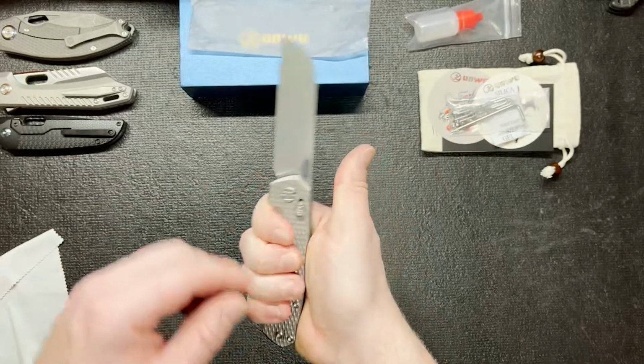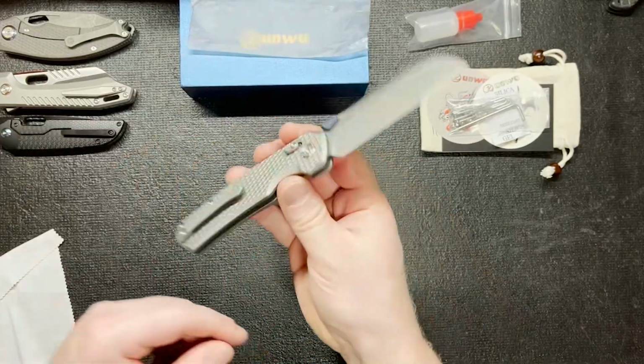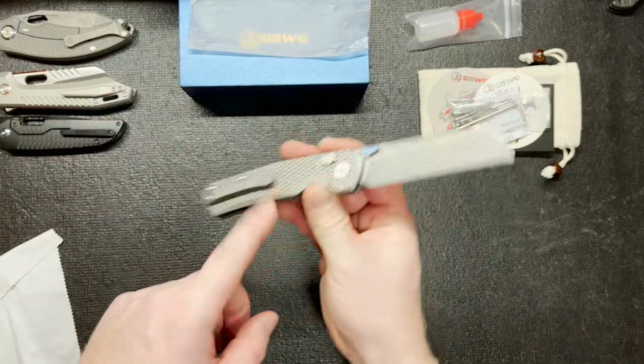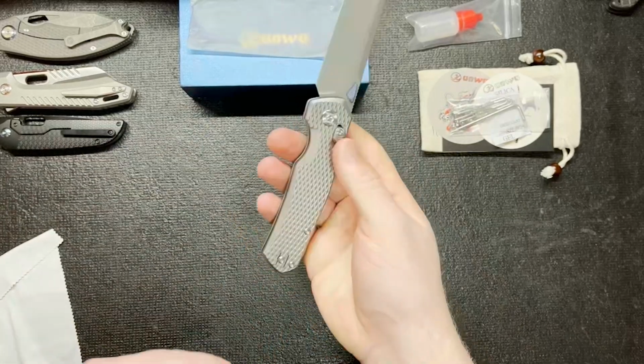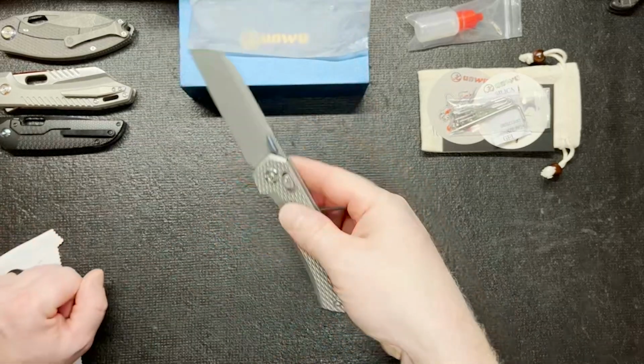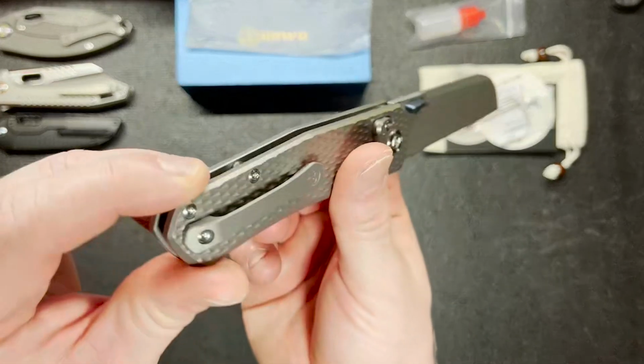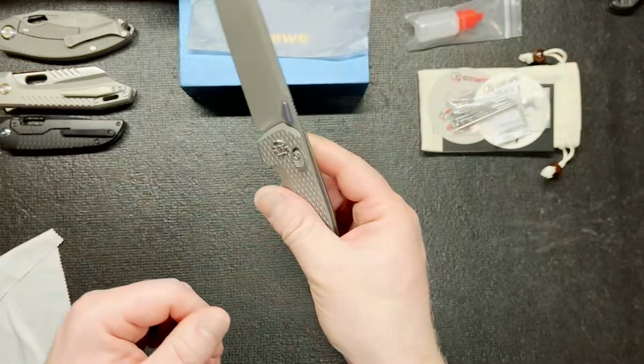It's really like I said, same shape, same sheep's foot, same handle. Except for mine, I got the diamond texture on this because I wanted to check it out, and it does feel great in your hand. I've always been a fan of their diamond texture. I like the way it looks. Just got you some silver hardware, backspacer, stuff like that. Titanium pocket clip, like I said. Deep carry.